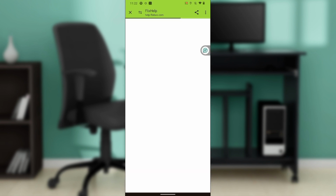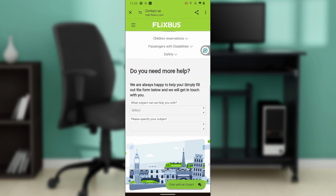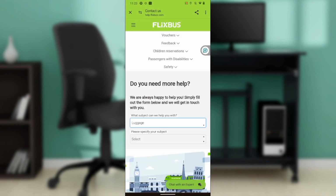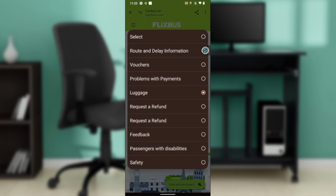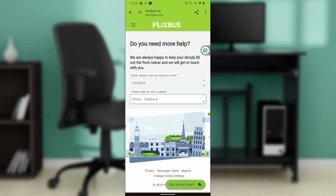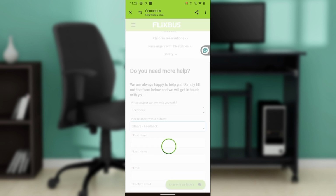And once you head over to the need help option, it's going to take you to this window. Scroll all the way down to "Do you need more help?" Now select the subject. Let's say in this case, travel with pets. It could also be your luggage or something else, or let's say feedback. Then go ahead and specify your subject. Let's say others, and once you do that, it's going to take you to the form.